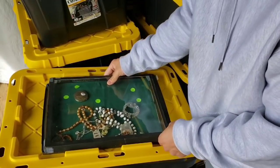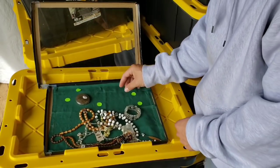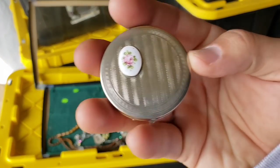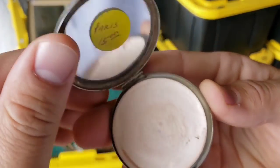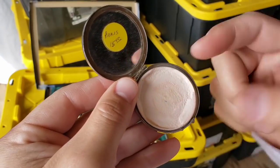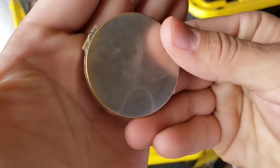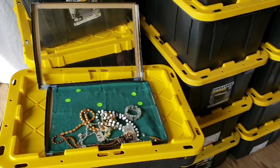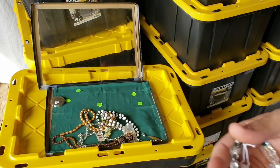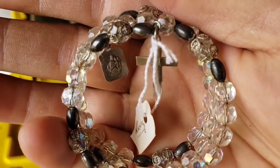This doesn't look like the highest dollar stuff. I'm gonna put that glass piece there. Let's see, that might be an old perfume piece. You would open it and then, Paris. Oh, yeah, it's makeup. Powder, little powder tin right there. Okay, all right. Let's set that one over. We've got this rosary. It's labeled a rosary for $15. So there's a rosary.